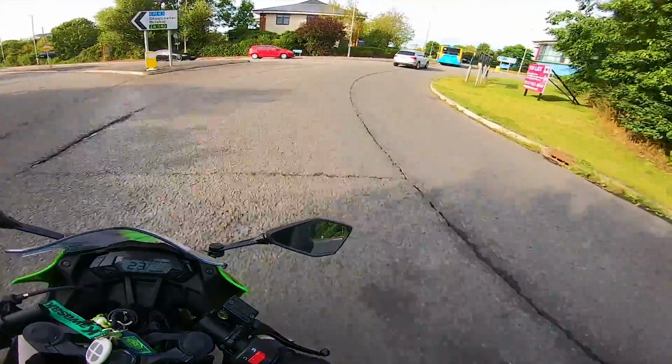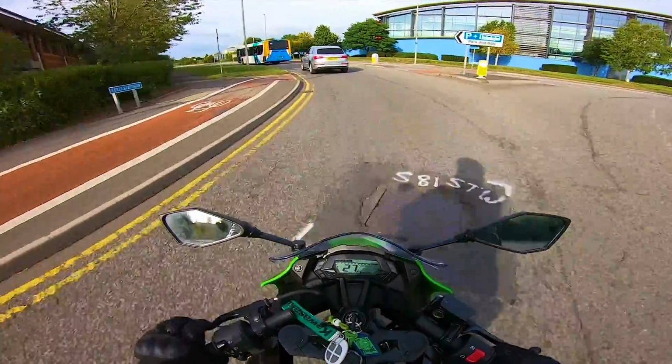So there's a perfect example there of when you need to pull away quickly at a roundabout.